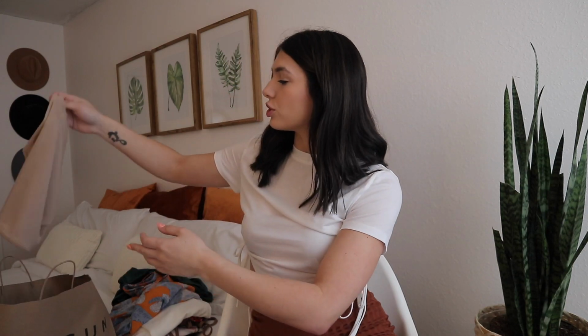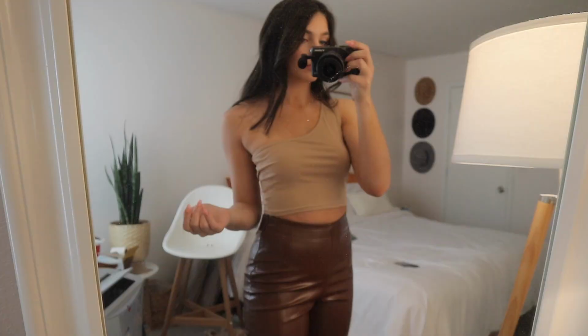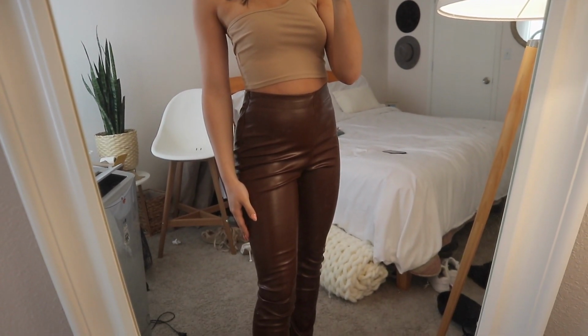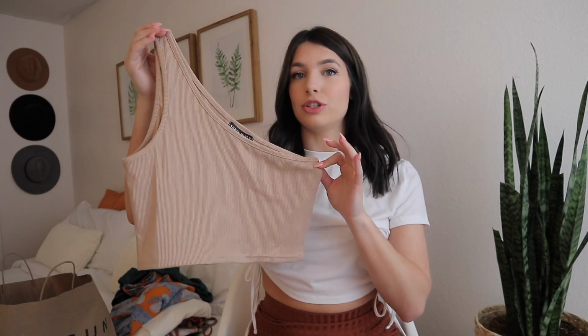The next shirt I got, I think, would also look really cute with those brown leather pants. It is this one shoulder, just a super simple tan crop top. This is so cute and it's such good quality. I will probably never shop anywhere for fast fashion trends besides Shein, but it's adorable.